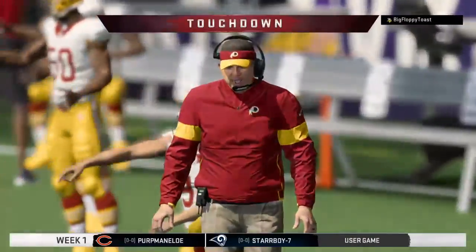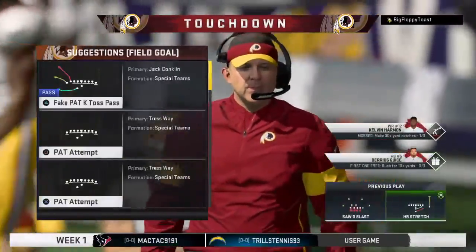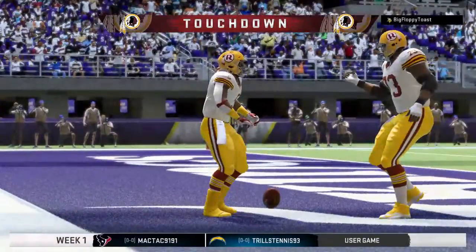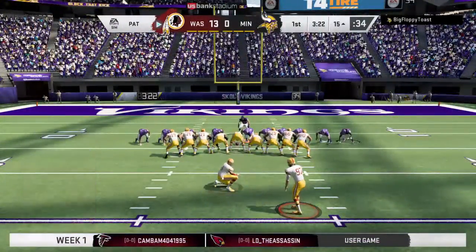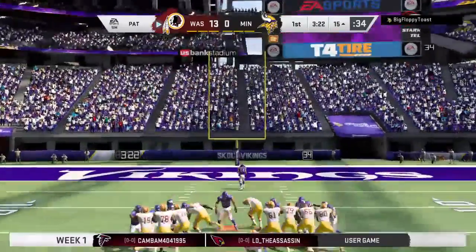And he is into the end zone. Touchdown, Redskins. Taking it in from a yard out. And the Redskins are able to stretch the lead out further.